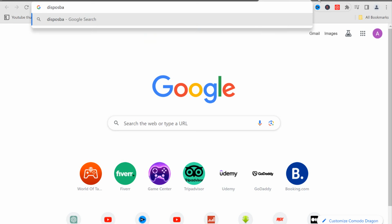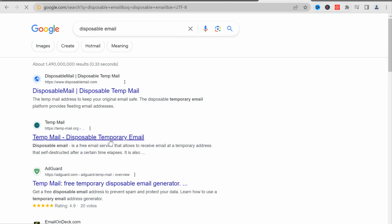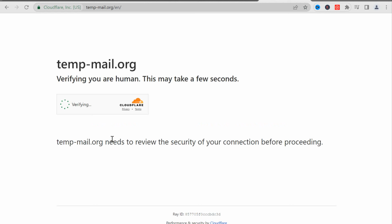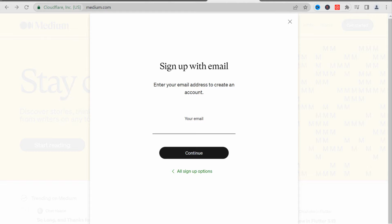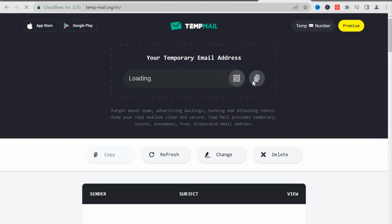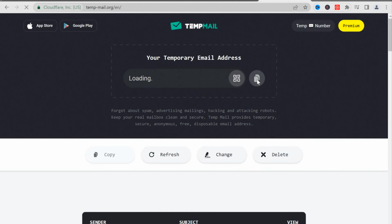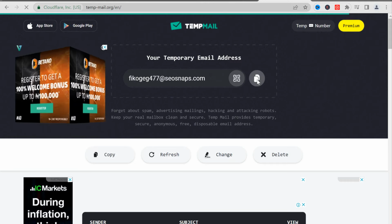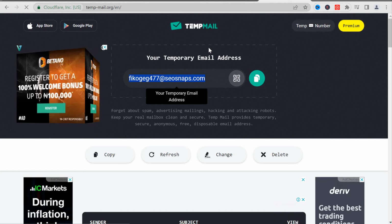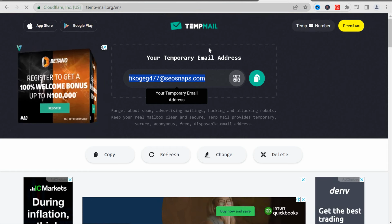Disposable email. Register one so that you see how it works. Then I want to click here. I want to enter your email, continue. So I'm just using this disposable email to show you as a demo.